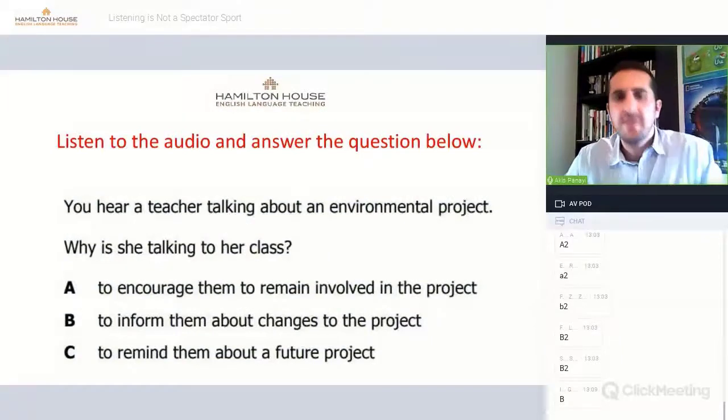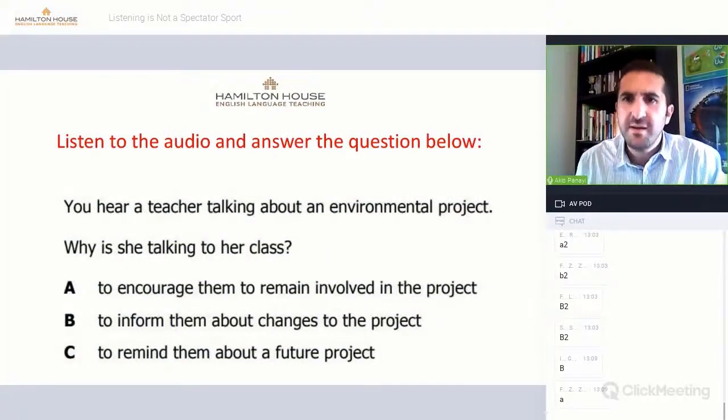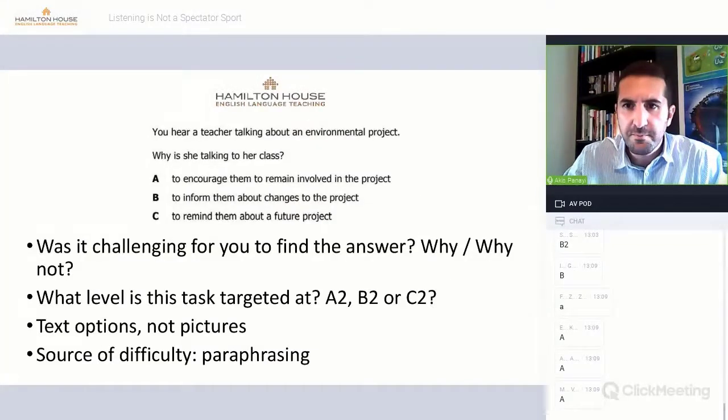We have heard the audio twice, as it happens in Cambridge exams, because this is taken from a Cambridge exam.